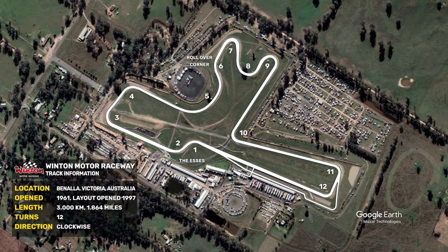Then up towards turn 3, formerly turn 1 on the old layout, a little fast-paced corner. It's not known for getting overtakes done through here. It can happen at the best of times, but the majority of the time it is quite difficult to get it done through there. Then downhill section down towards turn 4, a nice little fast right-hander.